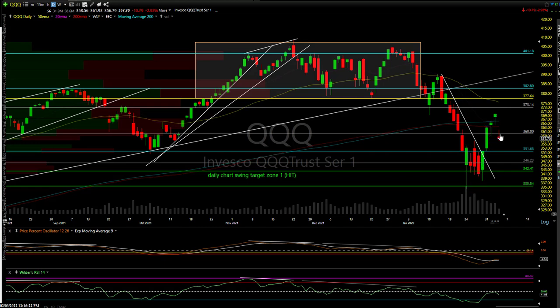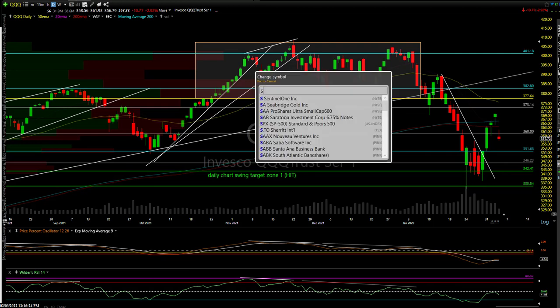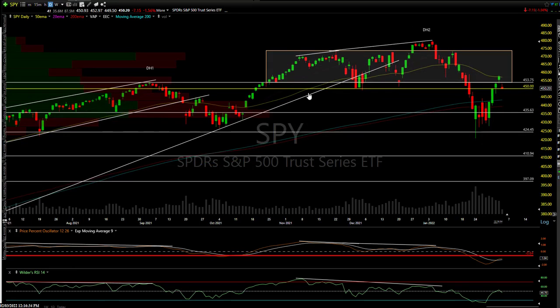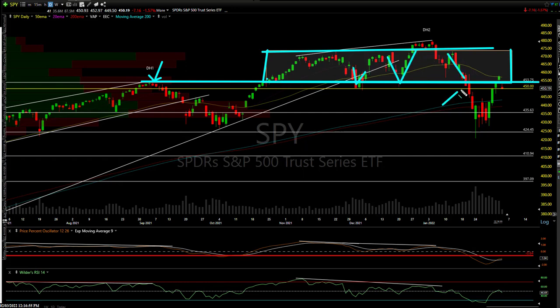So that's what happened to the Qs, and the SPY was ahead of it. Remember, SPY retraced more in percentage terms, a 61.8 fib retracement from the initial leg down. But you can see on SPY, this is the box, and that box defines the trading range that it set up after this breakout. So this was an all-time high back in late August or so, and that level is roughly 453.75. We broke out right there. We back tested here, a little dip below, but still a back test, and then boom, we broke down.